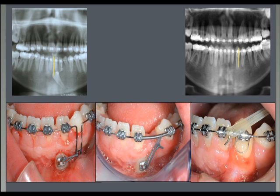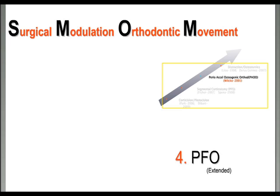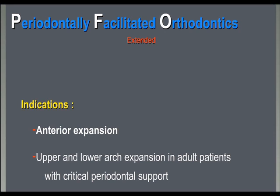PFO can be used also in extended version. Usually we like to use this either in the anterior expansion or in the upper and lower arch expansion in adult patients with critical periodontal support. Let me show you the first example, anterior expansion.